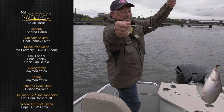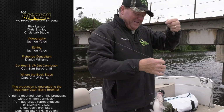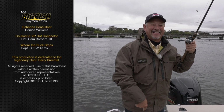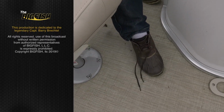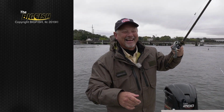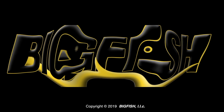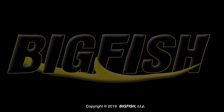Nice. Decent fish. Captain CT catching some Des Allemands catfish. My shoe's untied. I don't have time to tie my shoes. Maybe I'll get Captain Clyde to do that. Oh, I can do that for you, buddy. I'm good, boss. Still got the same worm going. Yeah, I need to start counting how many fish I catch off of that one little piece of worm. It's working well.